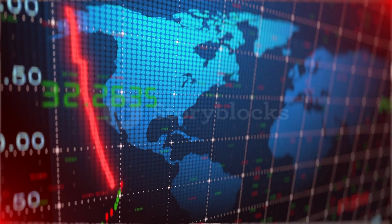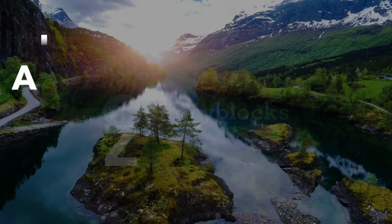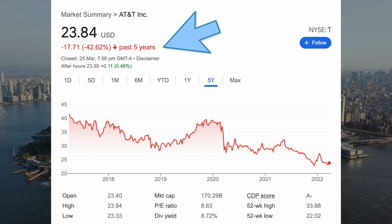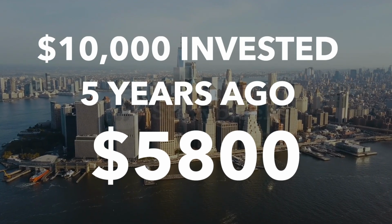Another thing to look at is how well has the stock been performing. You don't want to be caught in a dividend trap, and that's when unsavvy investors are lured into purchasing or investing into a company just because of the high dividend yield despite the stock price consistently falling. Taking a look at something like AT&T, which has a dividend yield of 8.7%, the value of it has dropped by 42%, meaning that if you had invested $10,000, your portfolio would only be worth $5,800.